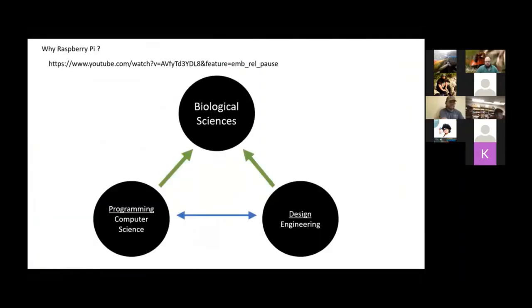And so here's just one way of thinking about it: this use of computer science in the form of programming and design from engineering to help support research in biological sciences.